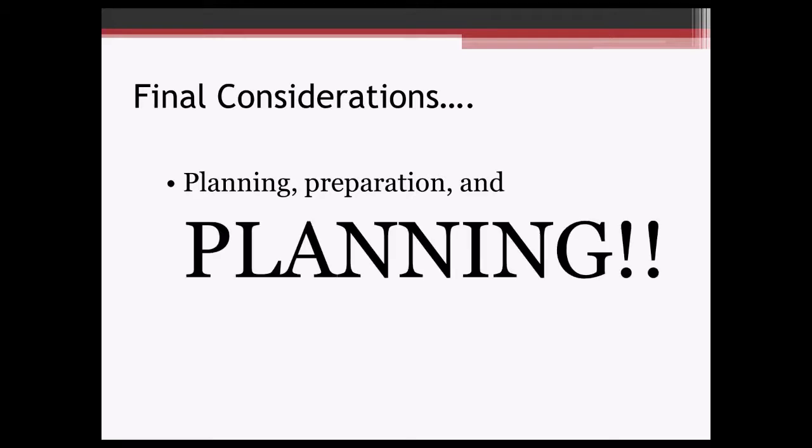So a couple of final considerations, mainly related to cold weather concrete and placing concrete in cold weather. Planning and preparation are both very critical. Placing concrete in single-digit temperatures is not something that you can't plan for, and that planning probably should take place weeks ahead. So if you know that you're going to be placing concrete in January, February in central New York, you should be planning for it weeks ahead of time.